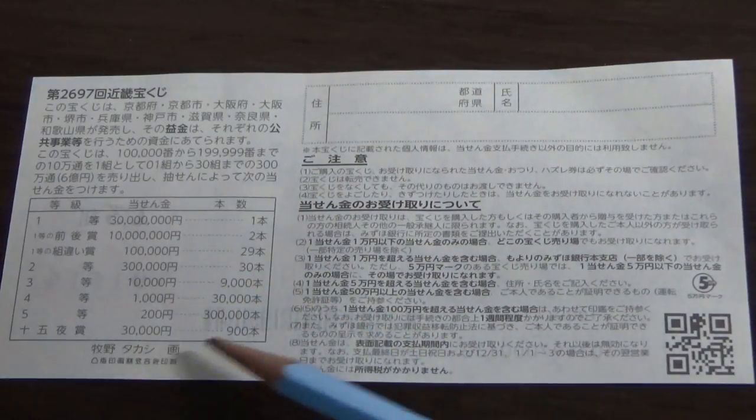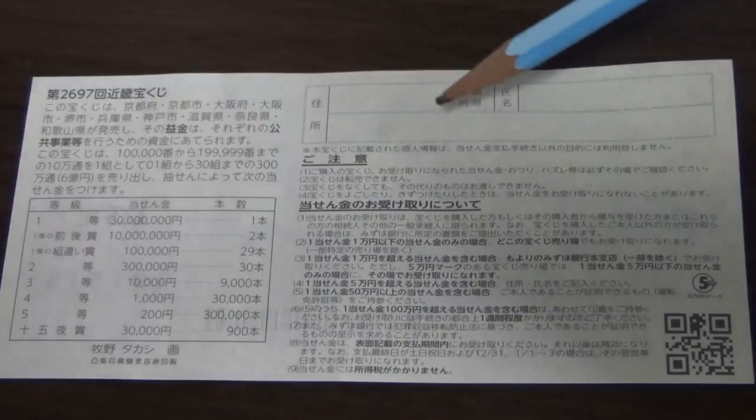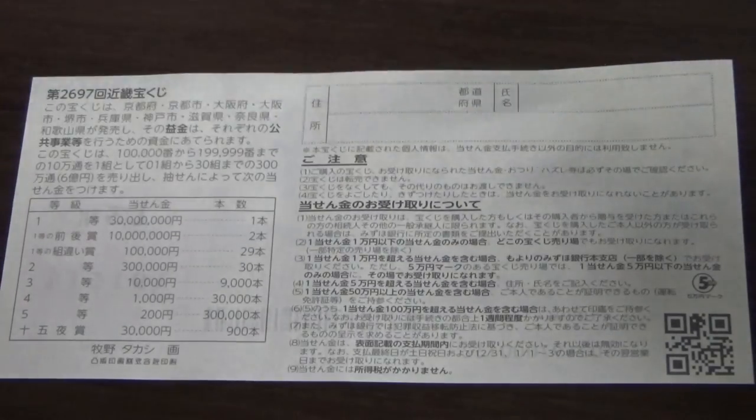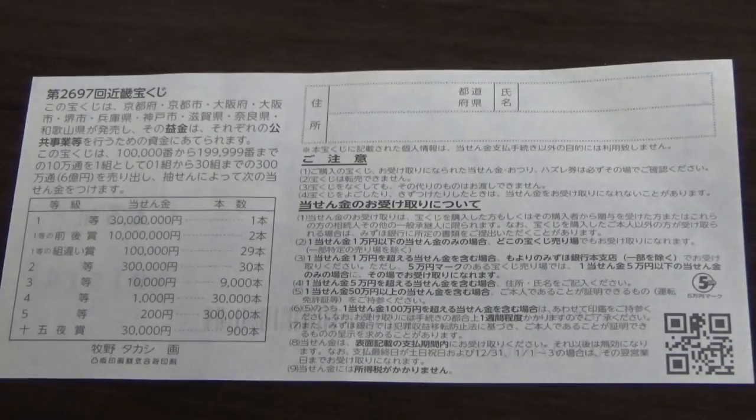Quickly looking at the back. Here you have a breakdown of the prizes and the rules in Japanese. If you happen to win the first prize, you're going to have to fill in this area. Here you will write your prefecture, then your full name, then your address in Japan. All winnings are tax-free in Japan. And even tourists can play this game.